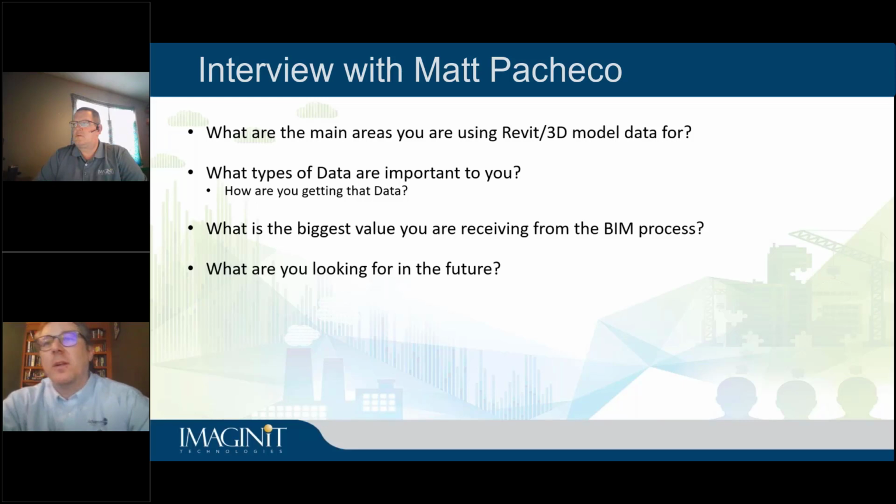And now comes the hard part. How are you getting all that data? Where's it coming from? Currently, our AE partners are populating the data within our design models, and they're providing the data that we've requested via our standards and our templates as a deliverable with the record model.